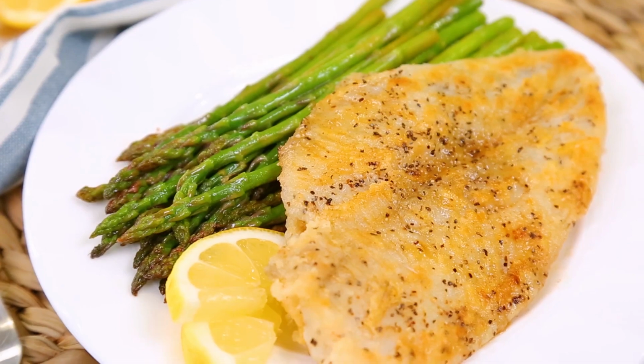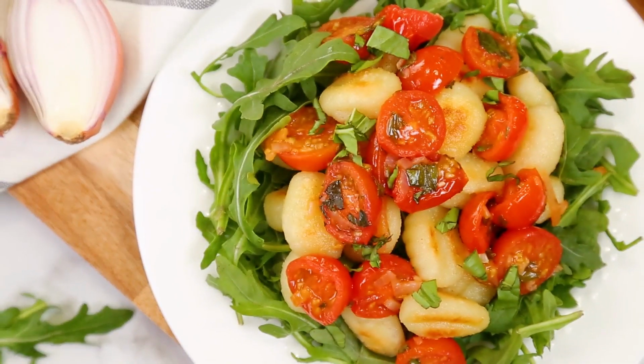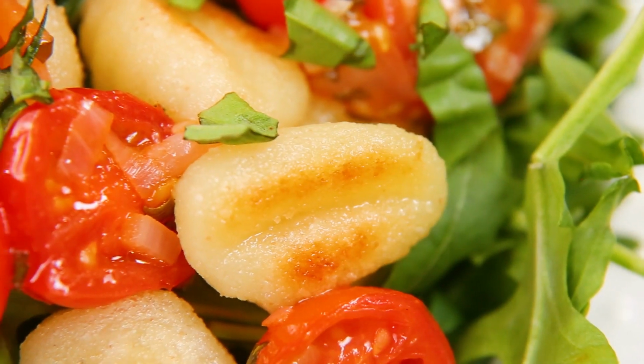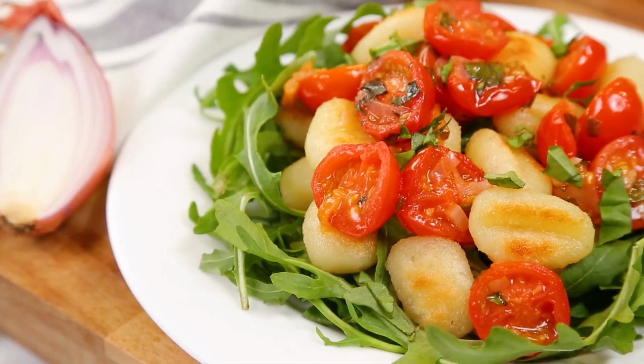Now, let's get to some 15-minute dinner ideas because let's be honest, I'm getting hungry. First up today, guys, we are making a crispy gnocchi with a warm bruschetta topping. How amazing does that sound?